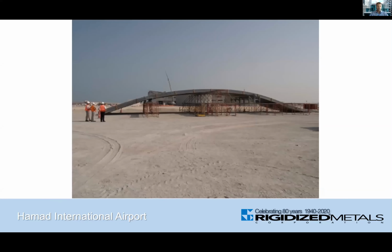Because of the low thermal coefficient of expansion in stainless steel, some sections of roof consist of some of the longest sections of continuously run panels ever done. Some panels on the main terminal measured as long as 480 feet. Now these panels here, probably around 180 to 220 feet. The idea is just to give you an idea of the scope of how long some of these were.